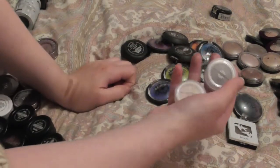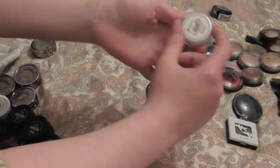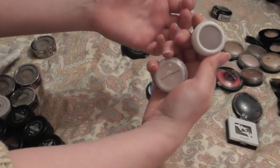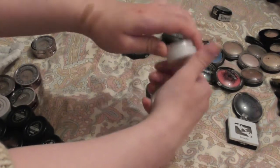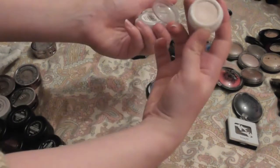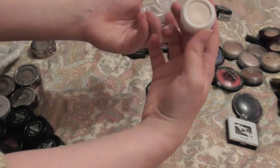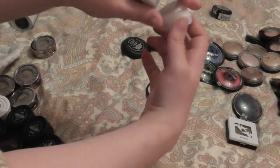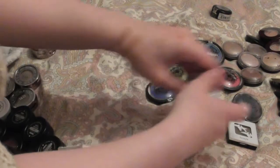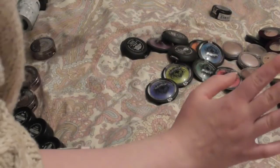I'm also going to get rid of these two Natural Collection ones. We have the shade Heather, which is like a cool tone, sort of purpley shade that I just don't use. And then we have Butterscotch, which is a nice sort of like highlight shade. It's got a bit of a pearlescent sheen, which kind of puts me off using it. So yeah, just get rid of those two.